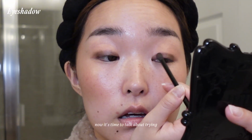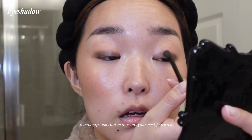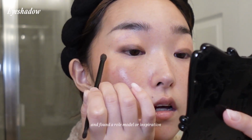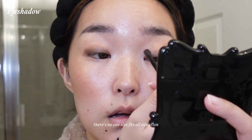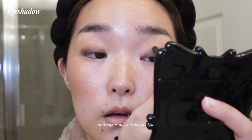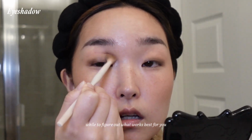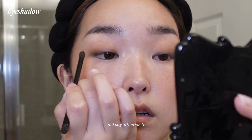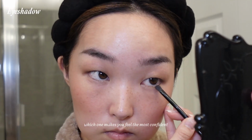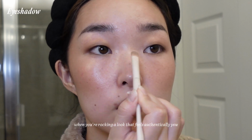Now it's time to talk about trying and practicing a makeup look that brings out your best features. Once you've understood your features and found a role model or inspiration, it's time to experiment. There's no one-size-fits-all situation, and sometimes it takes a little while to figure out what works best for you. Don't be afraid to experiment. Try a few different things and pay attention to which one makes you feel the most confident. Trust me, when you're rocking a look that feels authentically you, it'll boost your self-esteem like nothing else.